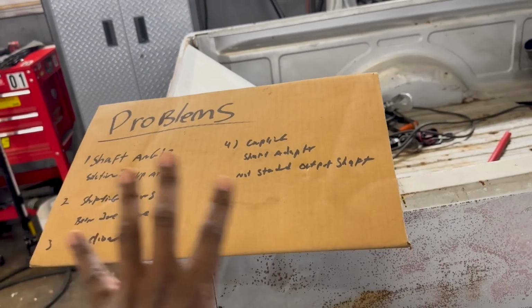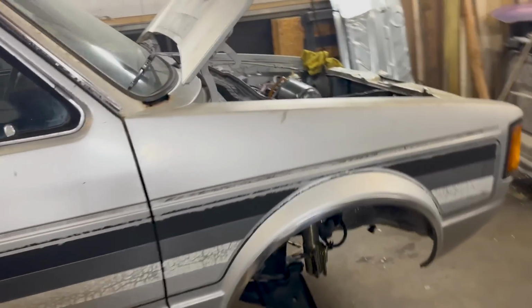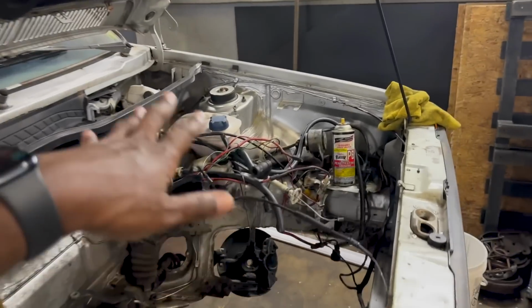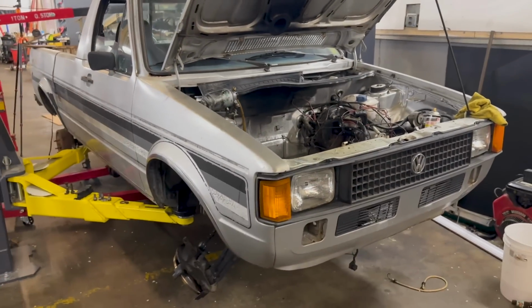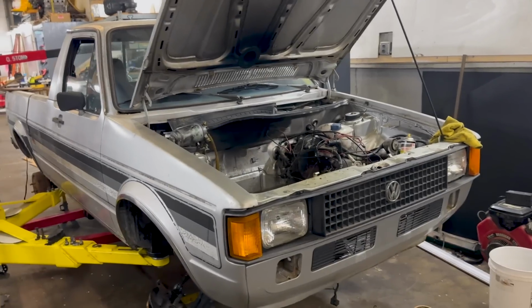But that's pretty much it for now. Those are the issues, seemingly minor, that we're running into for now. I'm going to talk to you guys more on the next episode about what we're doing up front here. But this thing weighs almost nothing at this point. It's completely gutted, completely stripped.